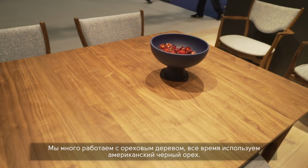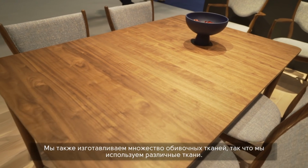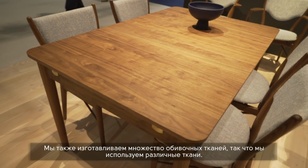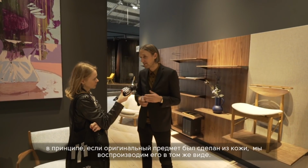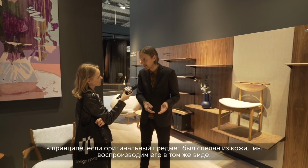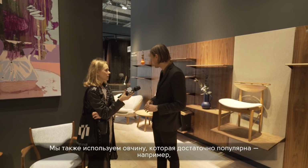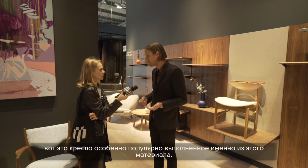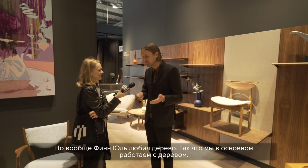So we work a lot in walnut. We always use American black walnut. We do a lot of upholstery as well, so we use a lot of fabric. We use leather for some of the pieces. If the piece was only made in leather originally, we only make it in leather today. We also have something like sheepskin, which is quite popular. This is the most popular version of that specific chair. But Finul, he was a wood guy, so very much wood.